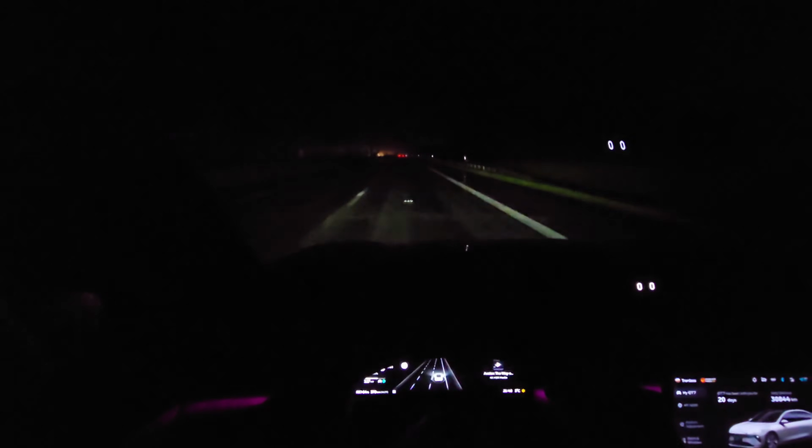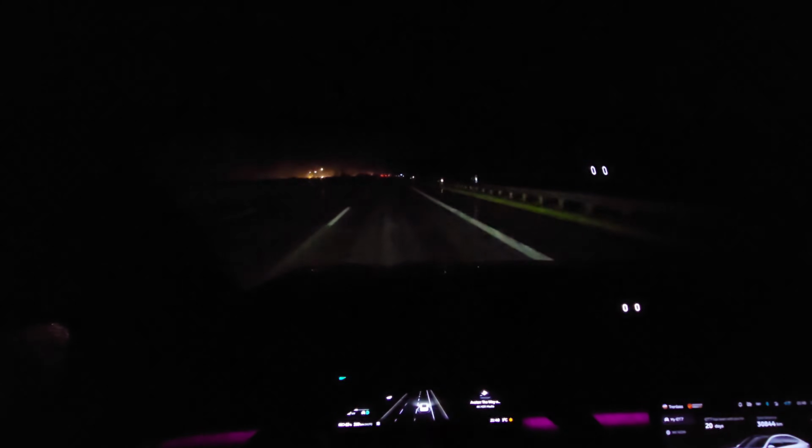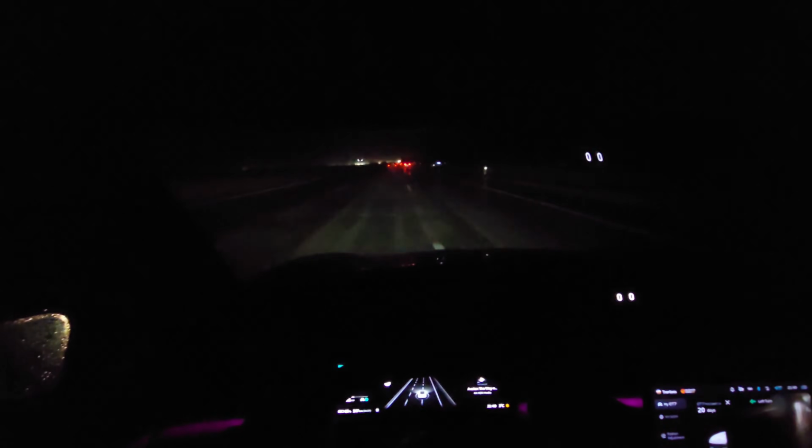Accelerating right now to 130 kilometers an hour. And I'm gonna reset the computer one more time. There we go. Now it's reset. We are on 130 kilometers an hour. We're gonna drive for 10 kilometers and see our consumption. The conditions are really awful.